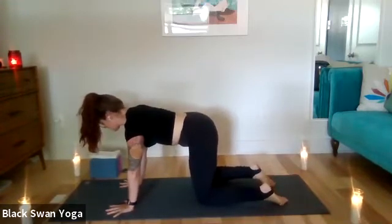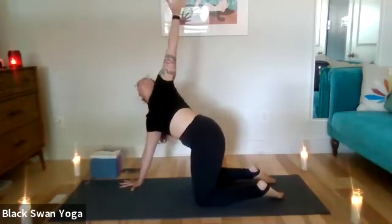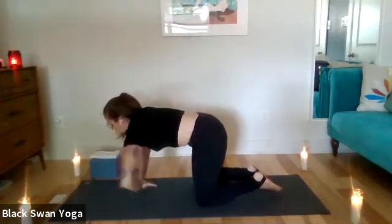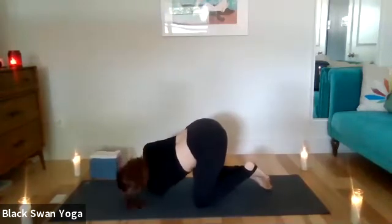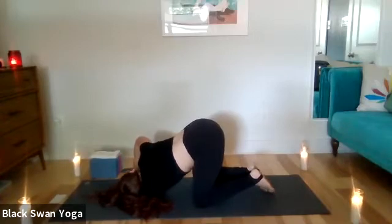Keep your right hand planted. Inhale, left fingertips sweep up to the sky. Look high to your left thumb. Exhale, glide that left arm under your chest all the way through until you land on your left shoulder and ear. Take a second to make sure your body weight is even across both of your knees.